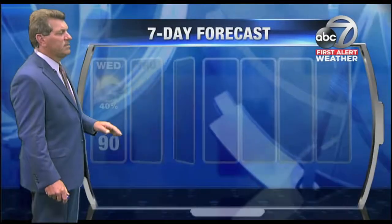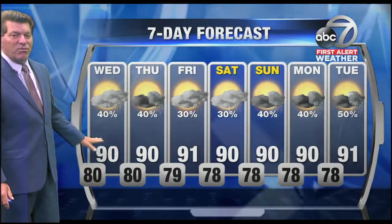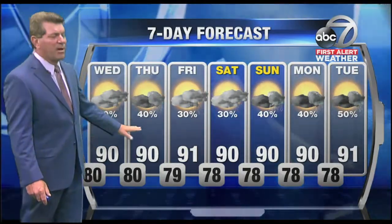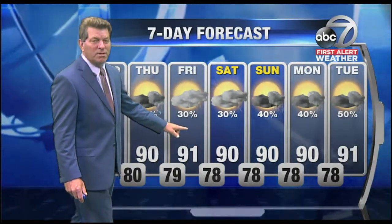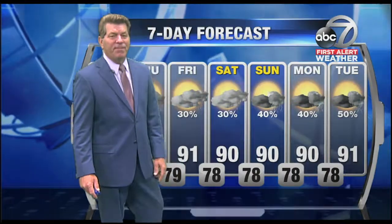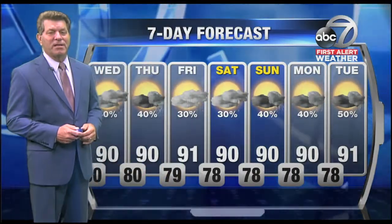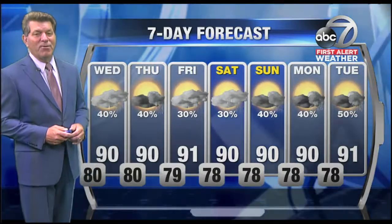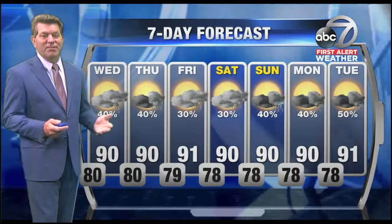The 7-day forecast checks in like this: 40% chance for scattered storms. We talked about the timing. Same on Thursday. Things don't change. We'll still see a slight chance for a few morning showers on Friday along the coast, and that stays with us through the weekend with a 30% chance on Saturday, 40 on Sunday. With that steady west wind, it's going to stay warm, hot, and muggy over the next at least 5 days and probably the next 2 months.